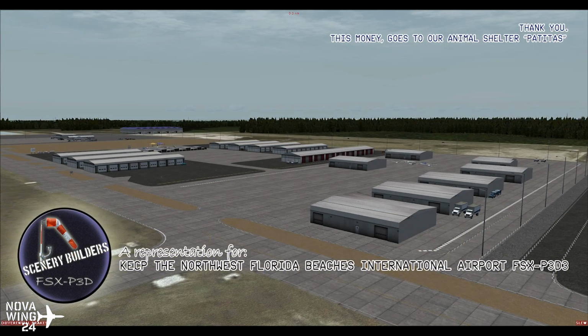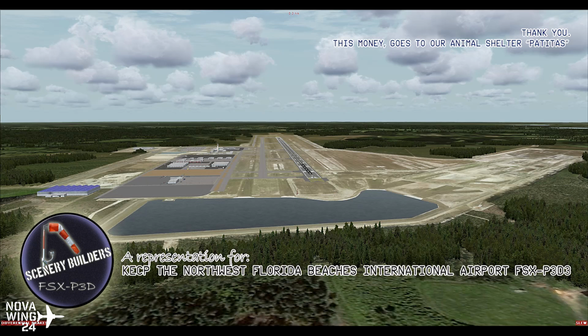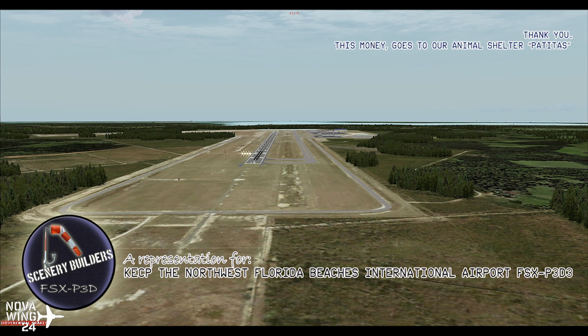So yeah, it's an airport that was actually produced after the database that FSX and P3D use was built, which means that it's not there by default. So this is not replacing something. This is brand new scenery for your airport, to bring it up to real life. It's just near Panama City. It's just northwest of Panama City in Bay County.